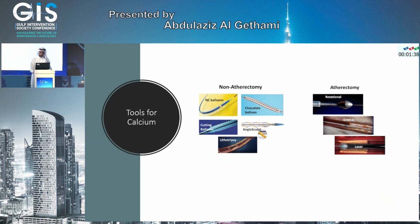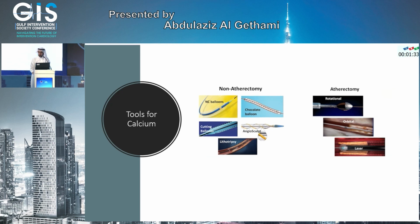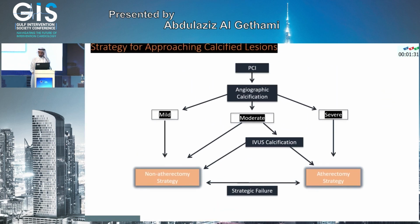Without further ado, these are the tools that we do have. Definitely there is a specific use for one over the other. We were eager to see what you actually did, because we're running short of time.